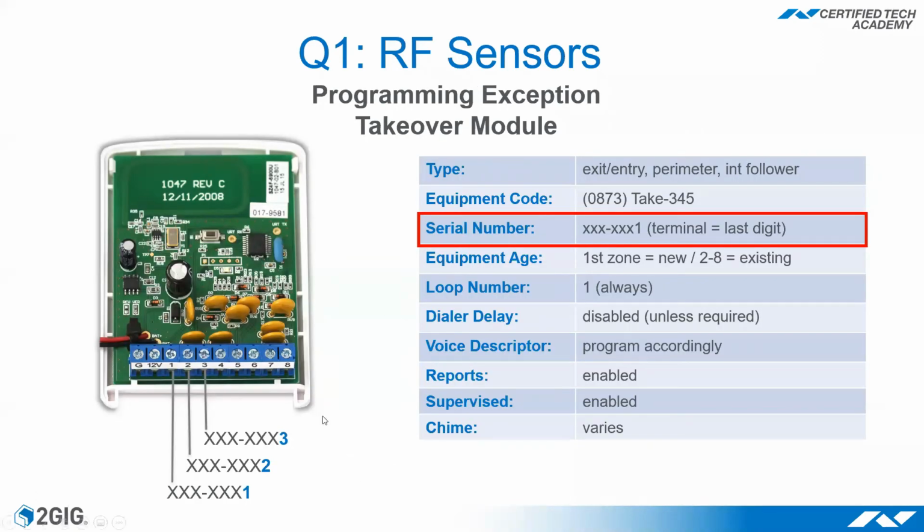Programming takeover modules is a little bit unique. The reason I say that is because the takeover module actually has one serial number, and that serial number is right there. And that serial number ends with the 1. All you're going to do is for each sequential zone on this takeover module, you're going to change the last number to the number that's printed on that zone.